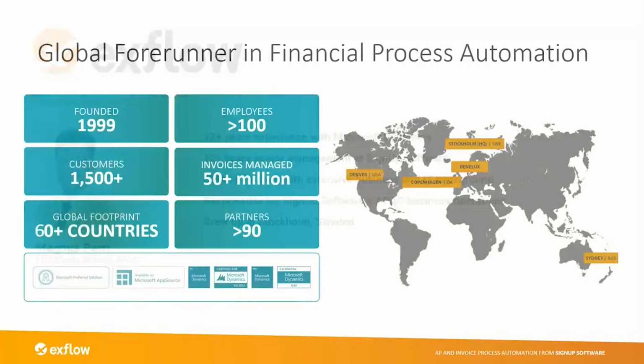SignUp Software is a publicly listed company. We're listed on the Nasdaq First Growth Stock Exchange, and the company is headquartered in Stockholm, Sweden. That's where I'm from as well. We have offices all across the world, and our Asia Pacific office opened here in Sydney in 2010. We actually also just opened an office in Singapore.